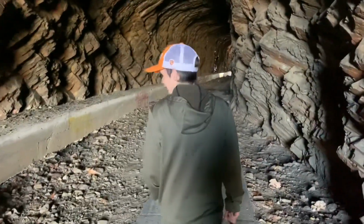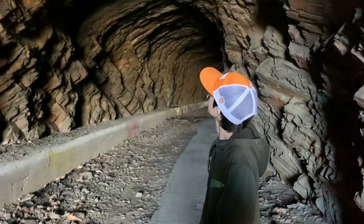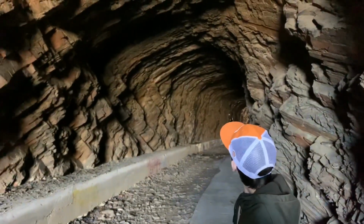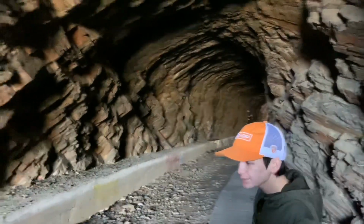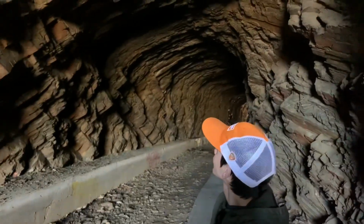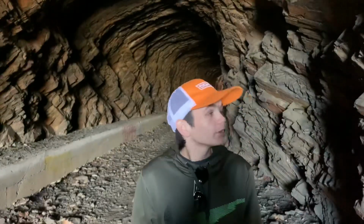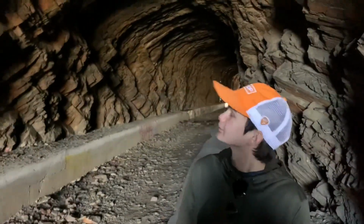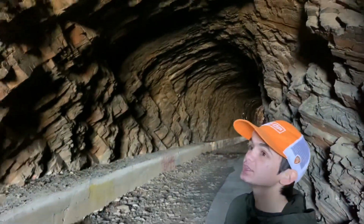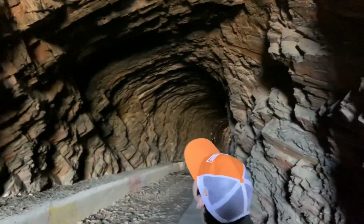Gosh, it's kind of cold in here, Logan. I know, I thought it was just me being cold, but it is colder in here. What do you think about this tunnel? It's a little spookier than I thought it would be. Spooky? It's pretty cold. I like it. How'd you like to have a pick and a hammer and had to chisel your way through this thing? I don't think it'd been too fun. Me neither. Probably people died doing this. I'd say probably so. Man, this is cool.